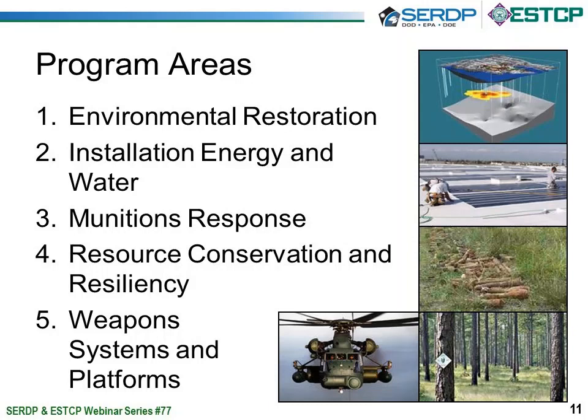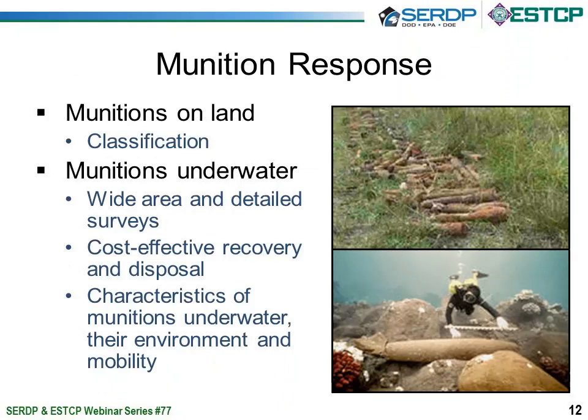On the next slide, we will see a little detail on the munitions response area. We spent a lot of energy in the 90s and the first decade of this century working on munitions on land, ending up with classification, or what's often these days called advanced classification. Since the last 7 or 8 years, we've focused almost exclusively on munitions in the underwater environment. And we really look at it in several ways. Surveys, either wide area for footprint reduction, or detailed surveys for individual item detection. Once we find them, then we clearly have to know something about cost-effective recovery and disposal, which can be difficult in many environments, maybe even that one at the bottom right, where it's all rock and coral and things. And then since we will manage many of these underwater munition sites in place, we've got a big effort on characteristics of munitions underwater, including their burial and mobility.